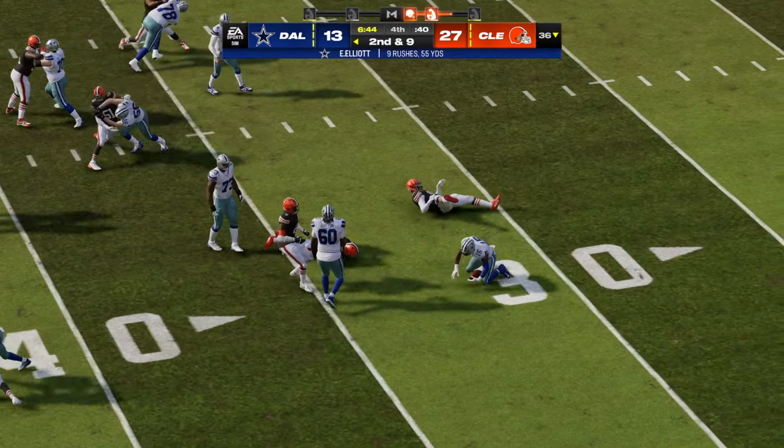Here's second and 10. Throw left side, caught by the tight end Njoku. He'll get only 3 there, so it leaves him with a 3rd and 7 ahead. Well, they're unable to convert that into much, but it's never a bad idea to try to get the ball into a tight end of his caliber's hands and see what kind of disruption he can cause.